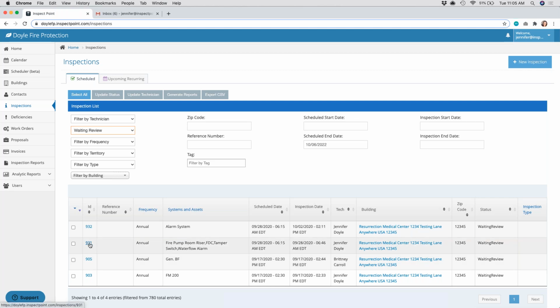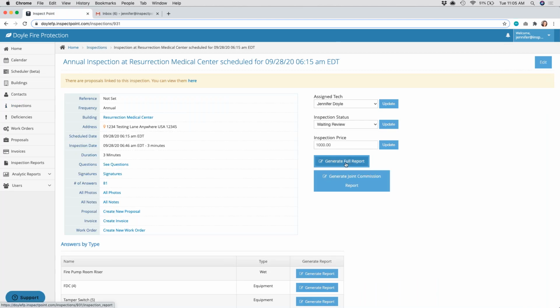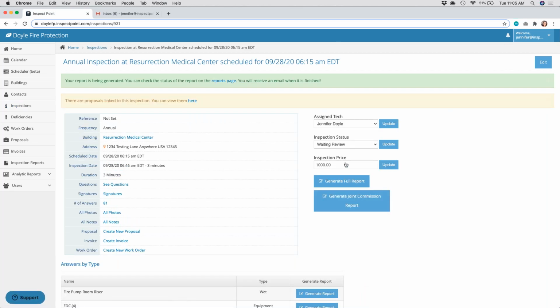Once I locate the inspection that I need to review and generate a report for, I'm going to click onto the ID number, and I'm going to go ahead and click Generate Full Report. Now, as soon as I generate that report, I'm going to see this little progress indicator at the top that says the report is being generated.